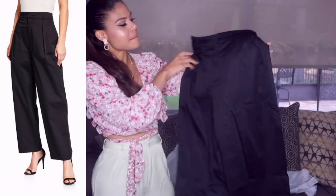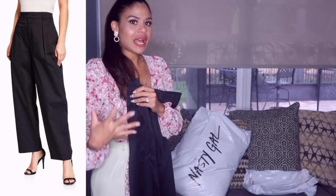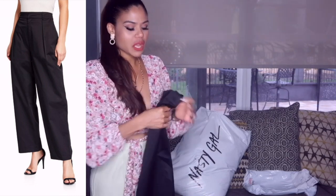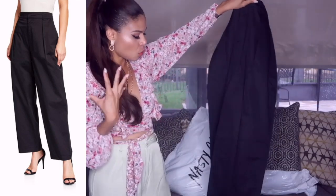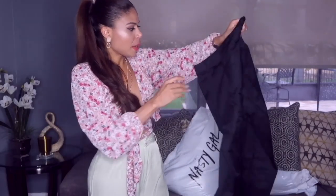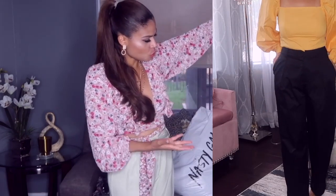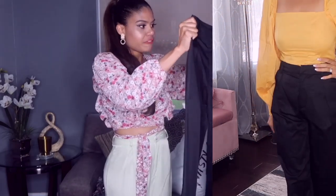Ooh, high-waisted pants. Girl, I barely buy black pants, and I said this in my last haul. I don't buy black items. I don't know what it is, but I love colors. But these pants, oh my God, really nice. Amazing quality. I don't know how it's fitting me because it's looking really big, but it has amazing fabric. I don't know what type of fabric it is, but I'm so happy with these pants. Hopefully it's fitting me because it feels amazing.